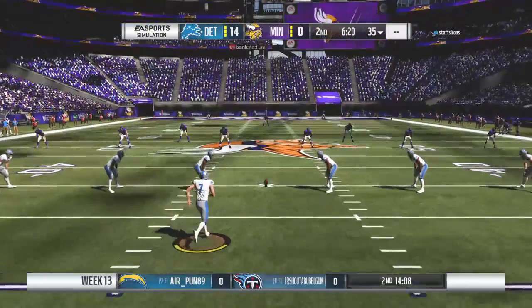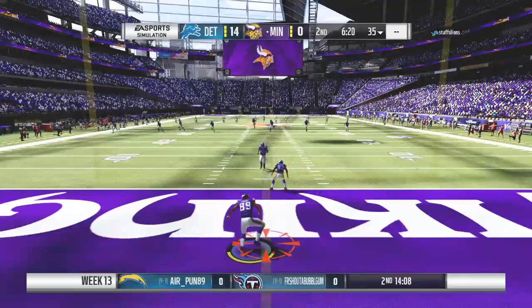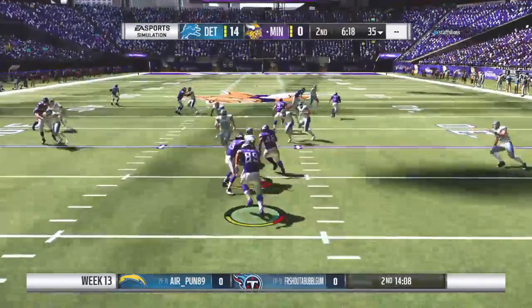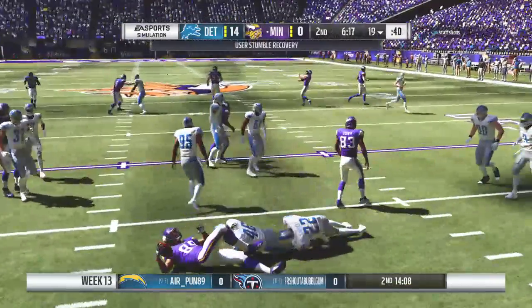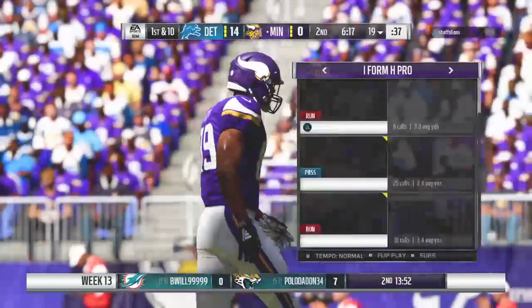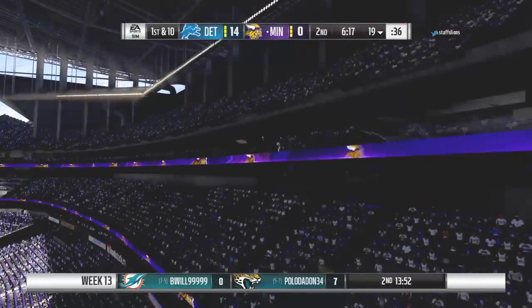Here's Parkey now, set to kick it away. That's fielded in the end zone. And he'll take it back to about the 19-yard line. And now out comes Minnesota. Already down 2 touchdowns here in the first half. This becomes a pretty important drive, doesn't it?